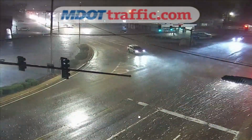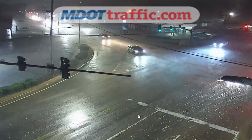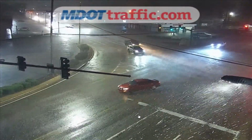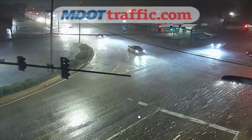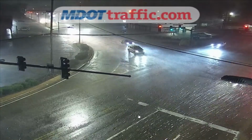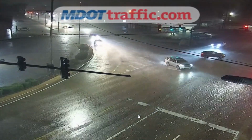That rain is really starting to come down there. A couple of cars are having to make this perilous journey at this time. When that car goes left there, you can see those puddles of water really starting to form as this keeps coming down here. Our Desmond Nugent was down there in Desoto earlier at one of those weather centers.